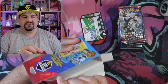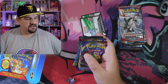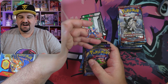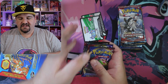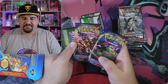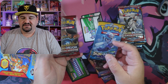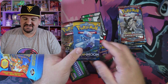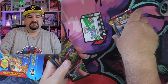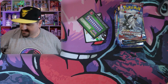let's see here. Okay, so this one also has four. Whoa, uh-oh. I am not knocking things over on the side here. All right, here we go. We do have another Greninja. Two Sword and Shields in this one. I dropped the coin because, you know, I drop things on the channel all the time. A Sun and Moon and a Crimson Invasion. So no Darkness Ablaze on this one. Too bad. And we'll get you that code in a bit.